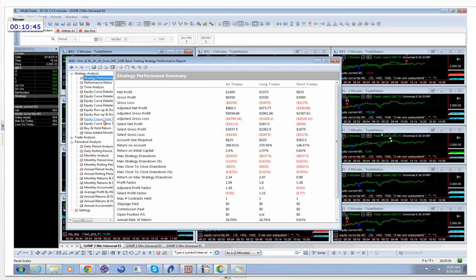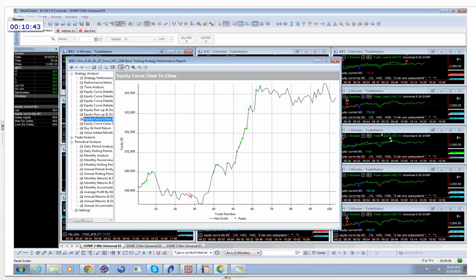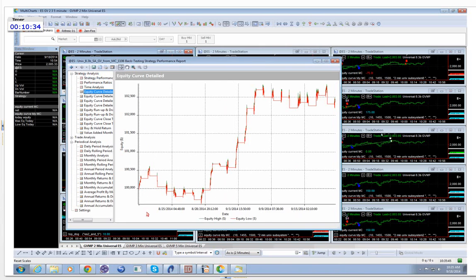I have no idea if this is going to work. Here's the reason you trade different systems. Look at this. We didn't do anything. Let's look at the detail. Didn't do anything until about the tail end of August. We get into September, we had several really good days.